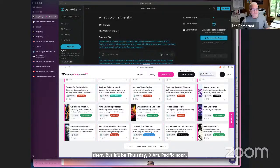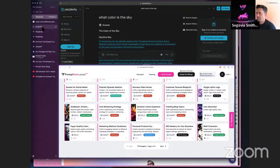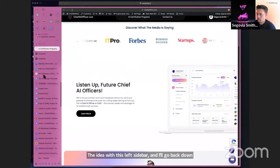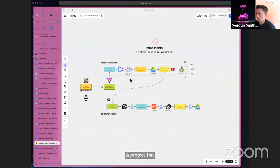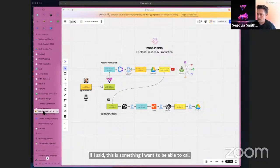Last question is from Vidya. Is there a concept of bookmarks in Arc? And I believe there is. I think the idea with this left sidebar, and I'll go back down here, is if I open up some tabs and say, okay, here's something that I'm working on, I don't know, podcast workflow. This is a project, an over the shoulder of what we're doing. I think I used this in a training session a couple weeks ago on one of our prompting calls. If I said this is something I want to be able to call all the time, I would simply drag this up above that line.